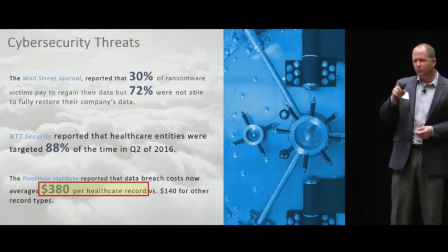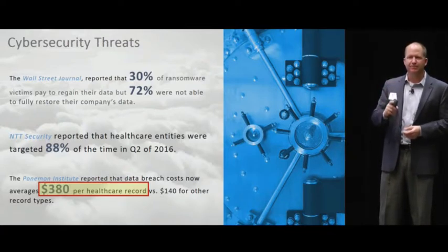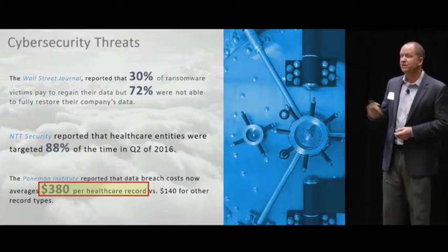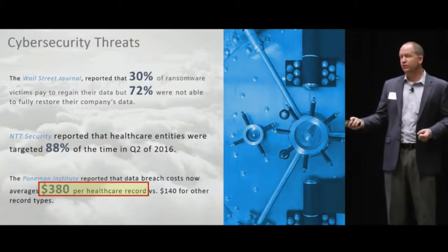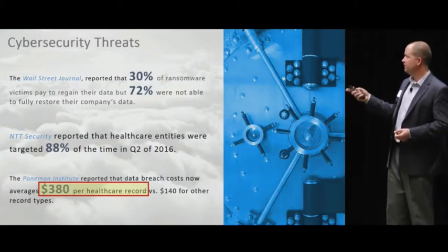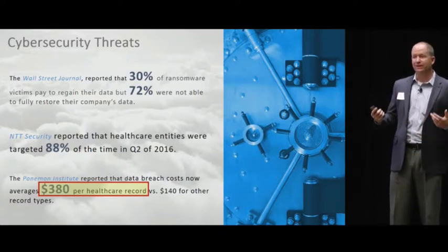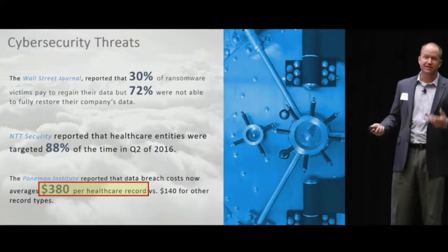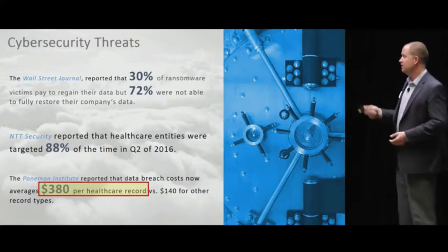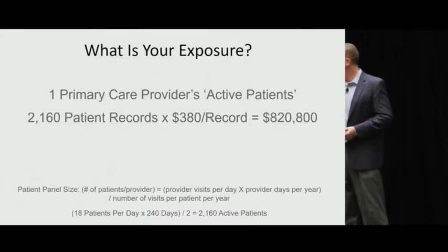So usually it's $140 to remediate a breached PII, or personally identifiable information. So if you're in the finance industry or retail, and you lose credit card information, it's going to cost you $140. This group has to pay up to $380. Obviously, you've got more regulations, more steps to go through. There are fines that are going to come from HHS and potentially from the state. So the cost of a breached healthcare record is dramatically higher.